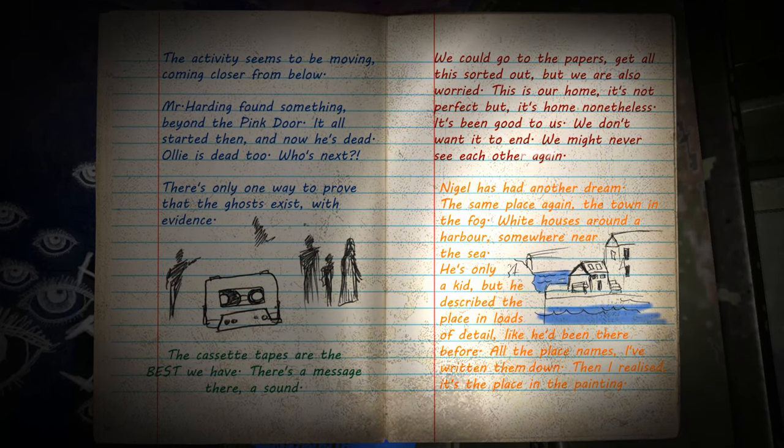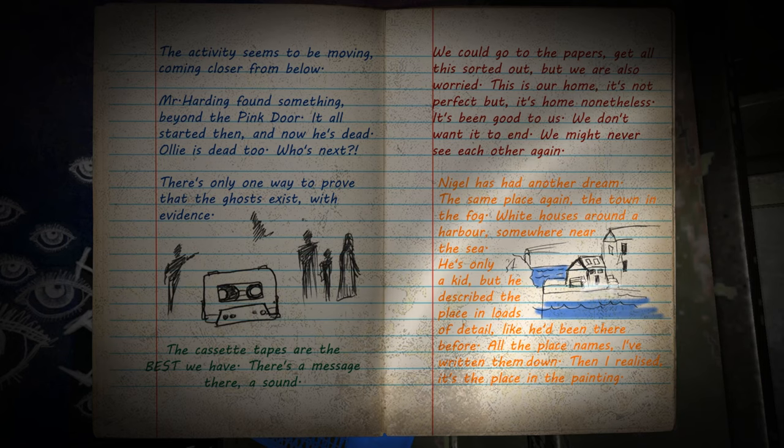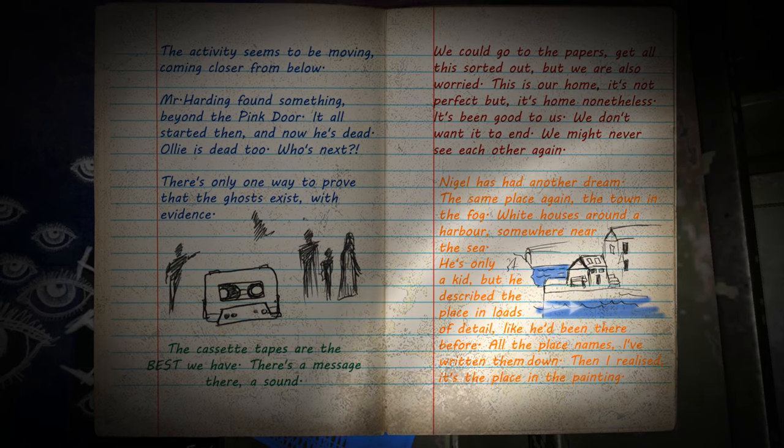Nigel has had another dream. The same place again, the town in the fog. White houses around a harbor, somewhere near the sea. He's only a kid, but he described the place in loads of detail like he'd been there before. All the place names, I've written them down. Then I realized, it's the place in the painting.